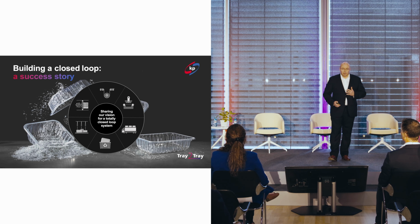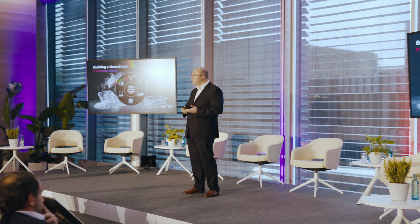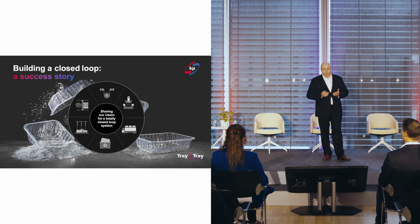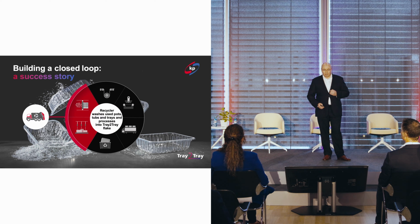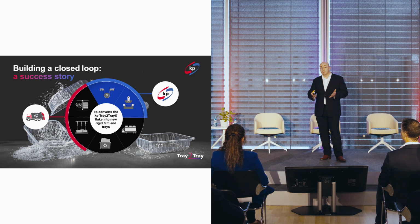So the tray-to-tray process looks something like this. We engage with partners to start identifying the tray flake, in some cases separating it from bottle streams, putting it through a hot washing process, sorting it, and supplying it to KP as a hot washed flake. At KP, we then extrude it into a rigid film, either supply it as a rigid film or further thermoform it into a preformed tray.